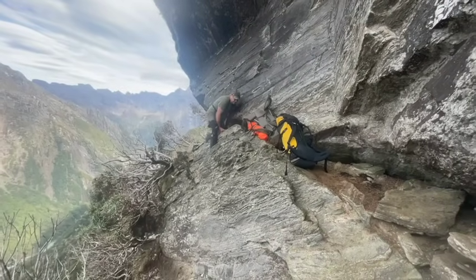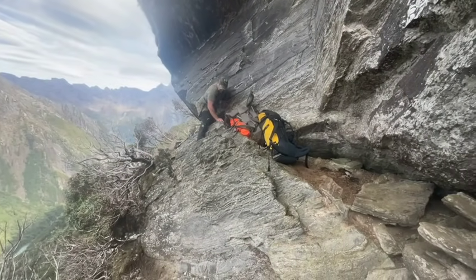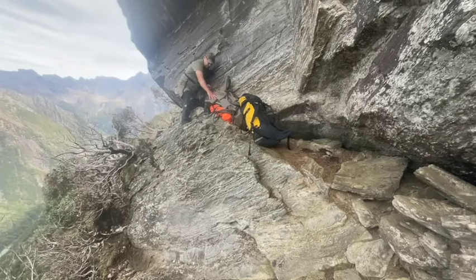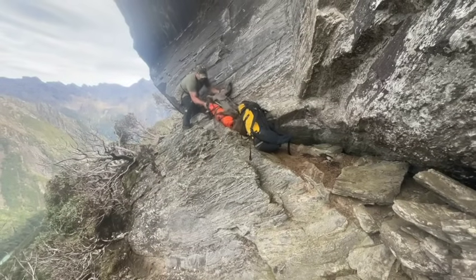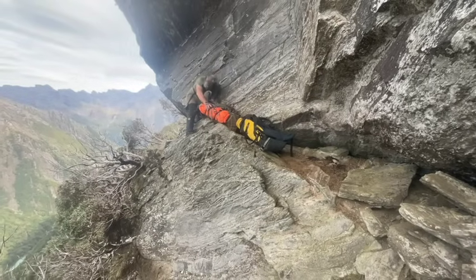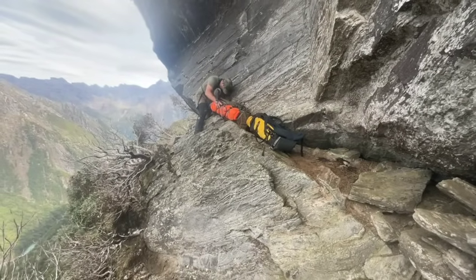A little bit of gnarly rock, I don't know if this is a track or not, but that's the way Mike goes. Hopefully my pack doesn't fall off when he moves his one, because it's a long way down to get it.